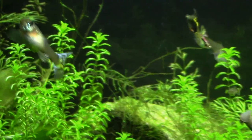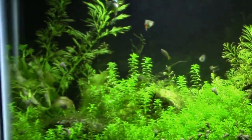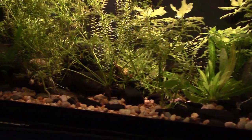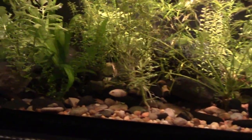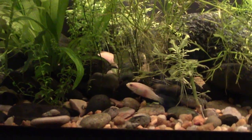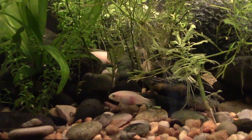But I'm gonna keep cruising and I'll let you guys know about a new little update we got going on here in the crebensis tank because I have a new generation in this tank. I dragged my feet and I didn't move the crebensis and I didn't sell them and I let them just grow out in this tank.